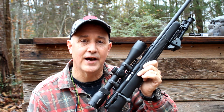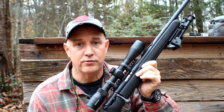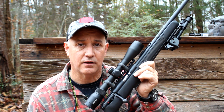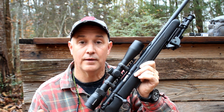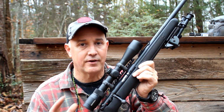Savage is a legendary company for over 100 years. I mean, they've been around for a long time. They've made really quality firearms for a number of years. Back during the 80s, they kind of had a lull when another company bought it out, but they came back and really have come back strong with the 110 bolt action rifle in .308 and a lot of others.